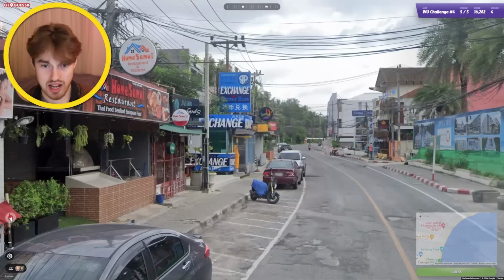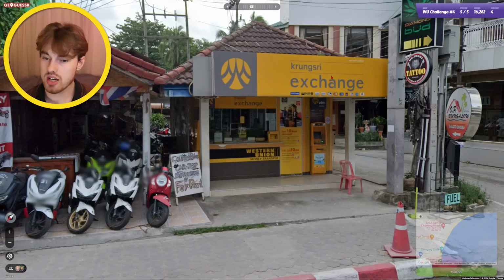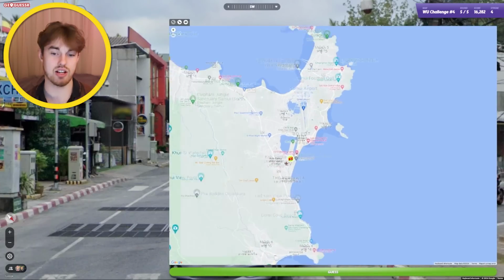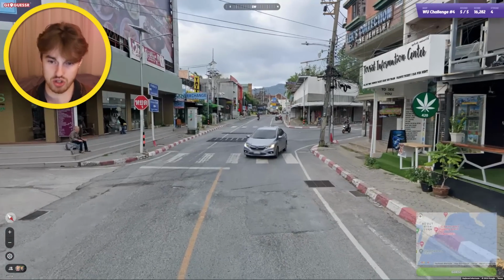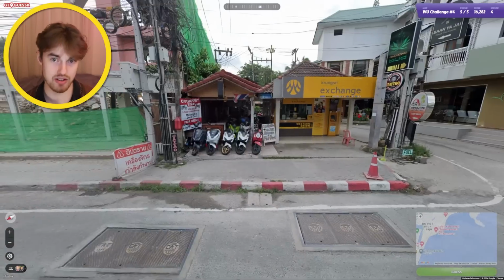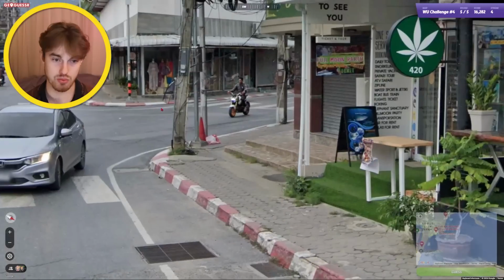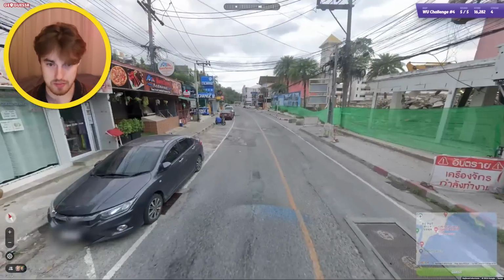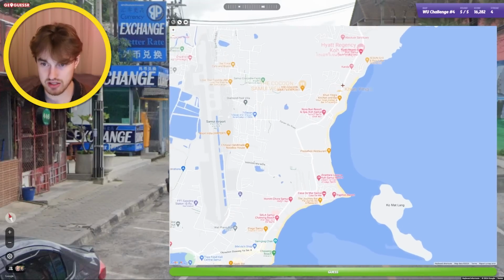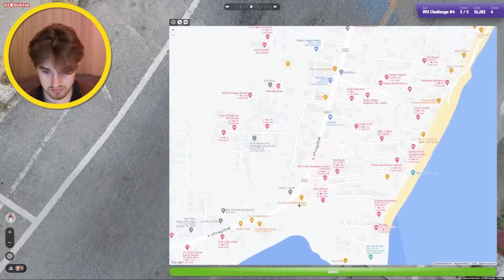Maybe I've been a bit too confident. Let's see if we can get a street name or something here. Krung Sri Exchange. Okay, so we have the hill southwest. So that checks out. We're on a main road, but not a super main road. We have this intersection here with a small lane off to our southeast and a big-ish road off to our west. Okay, it bends around and then, yeah, it just kind of goes into nature here. This is what's a bit confusing to me.